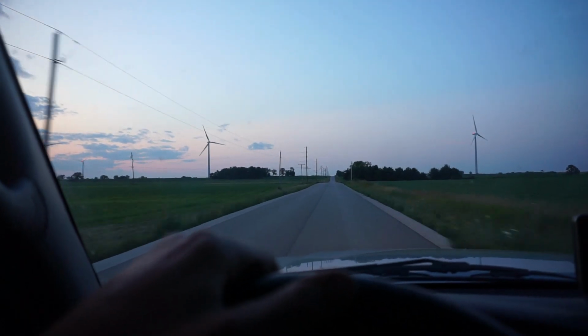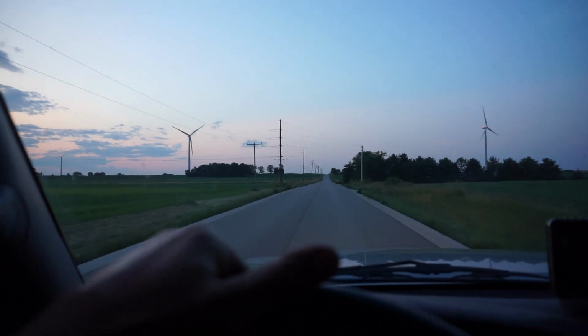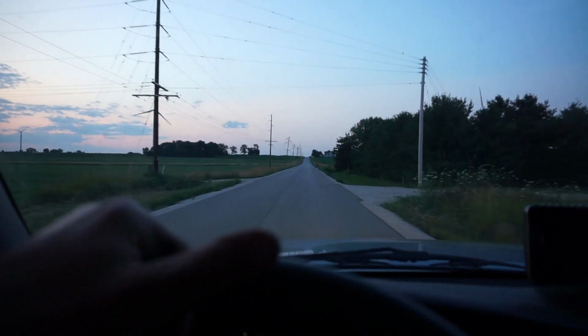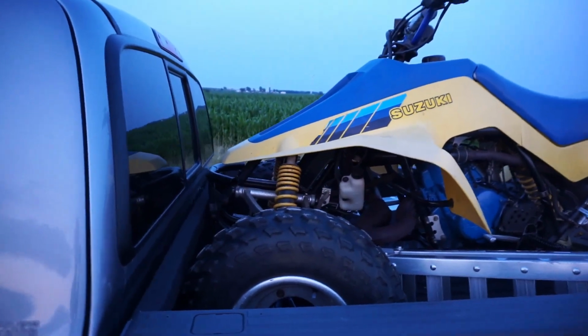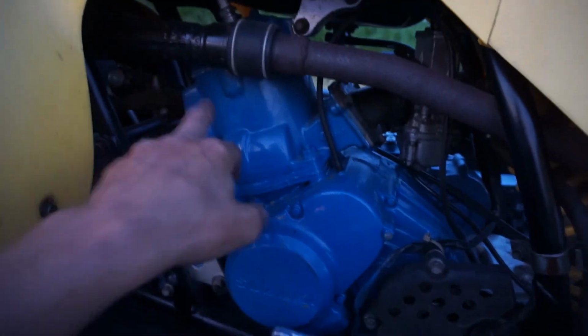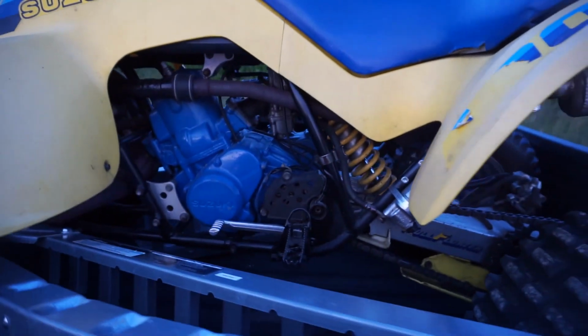But yeah, let's take a quick look at it right on the side of the road over here. Let's see if there's a driveway right there. All right, guys. So here's what it looks like. It's got the old school blue and yellow. A lot of people like that. It's got the blue motor. Looks like it was just painted. It's one big hole. The guy said he found it in a barn, and this is how it was.